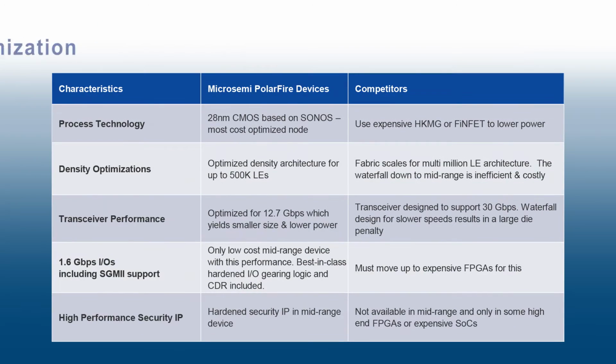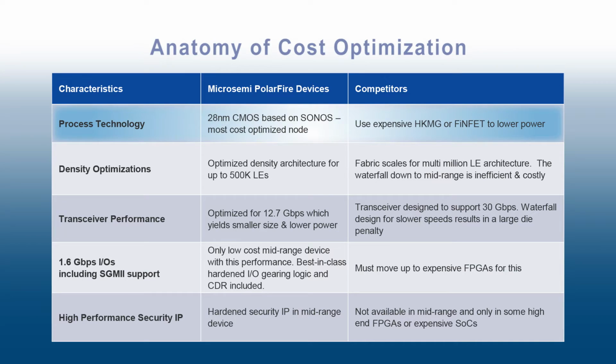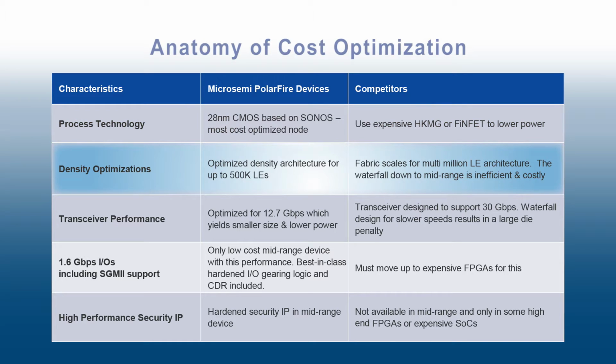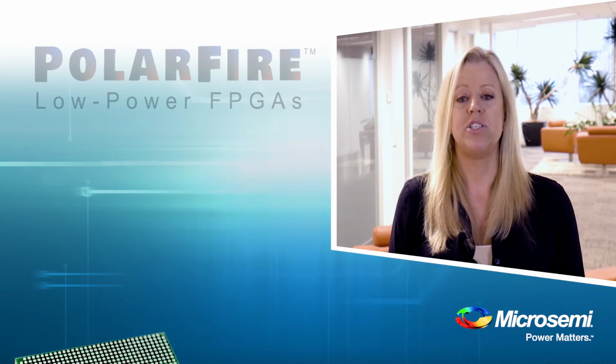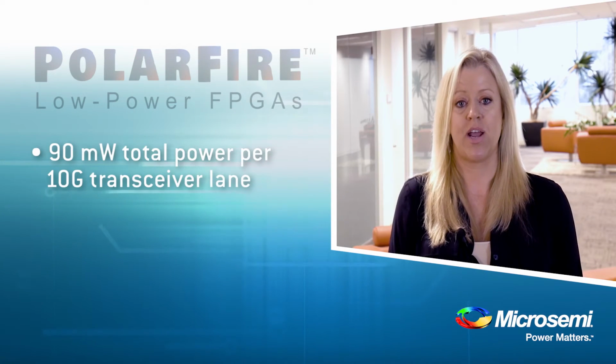The architecture is developed with a 28 nanometer CMOS process embedded with SONOS non-volatile technology. We have purpose-built the family for mid-range densities spanning from 100K to 500K LEs. Transceivers are optimized at 12.7 gig in an area-efficient footprint. At 10 gigabit performance, we consume less than 90 milliwatts per channel.